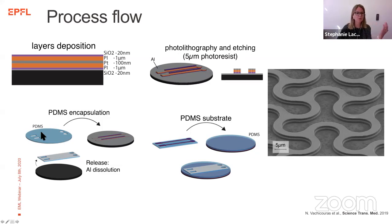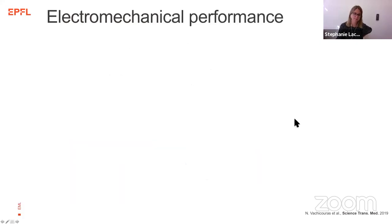And then we embed with one layer of PDMS to do the top encapsulation. We release the structure, and then we embed in the secondary elastomer so that we have a fully compliant, fully soft structure, yet it carries platinum wiring.